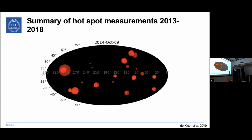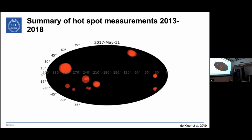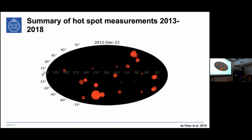You have one where you can see some kind of periodicity. It's been found at about 500 days, this one here. But all the others, we don't know how they vary. It seems to be non-systematic, but it's definitely time variable.